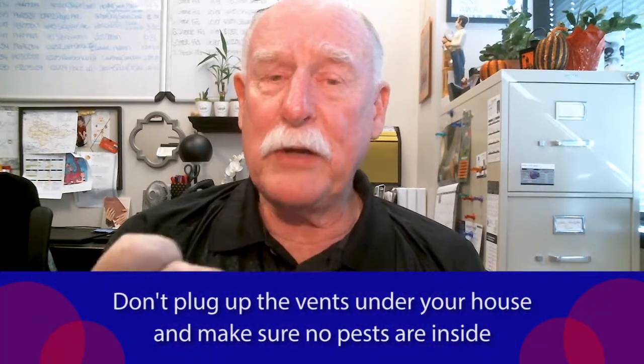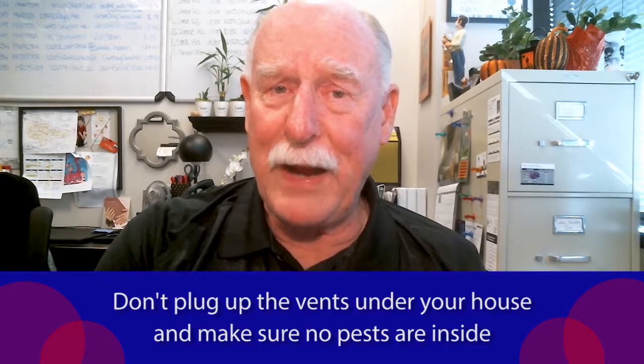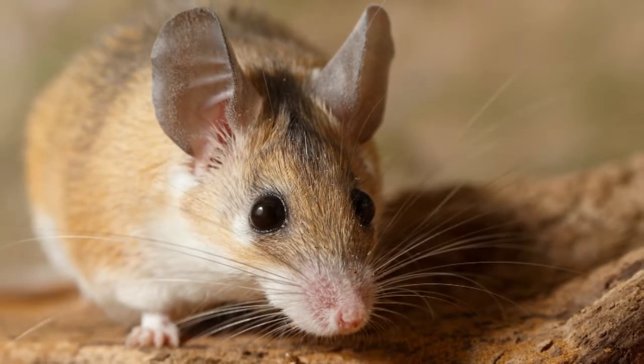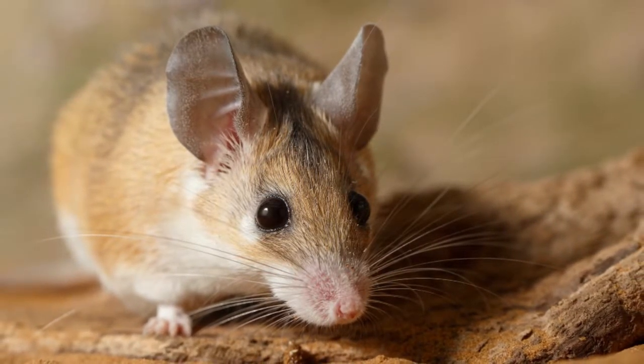Remember to also make sure that the vents underneath your house, don't plug those up. The house has to breathe underneath, so don't plug those up thinking you're saving some heating costs. So make sure that it's rodent free, that there's no opening where varmints can get in. They like to get in where it's warm as well.